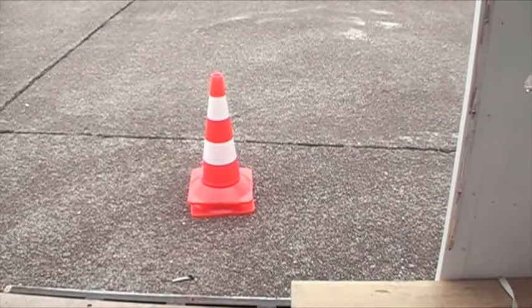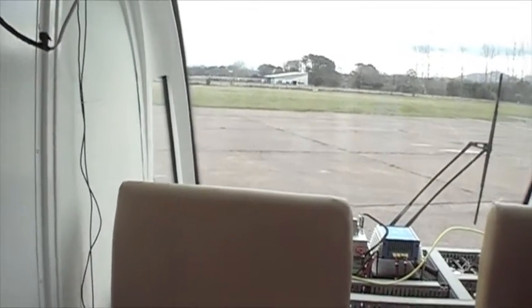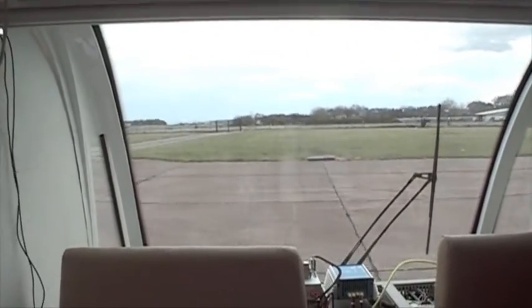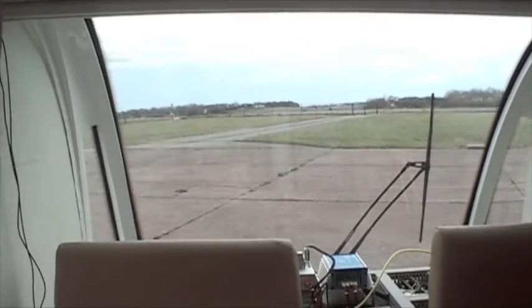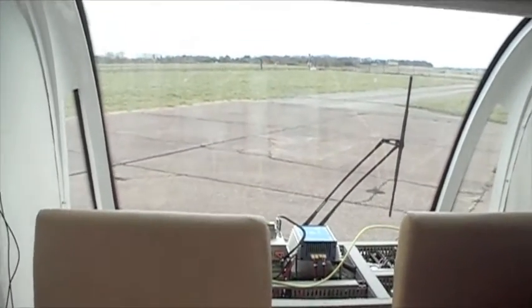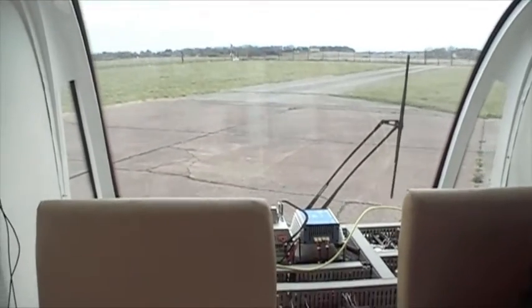Now exiting the second docking station to perform a U-turn. So we're now gonna perform a U-turn to reach the third docking station. Always at a speed of 1 meter per second, that is about 4 kilometers per hour.